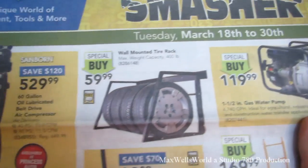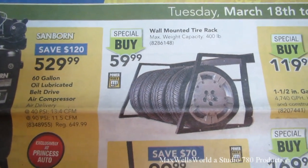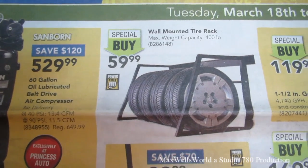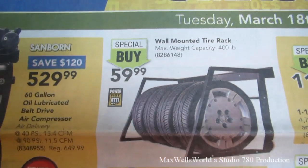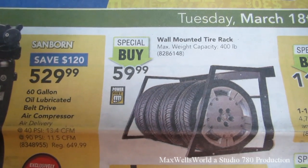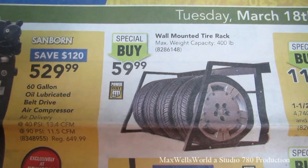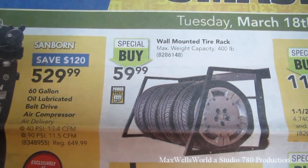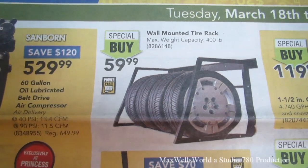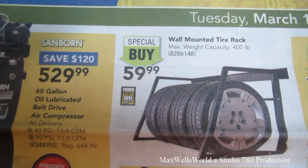Right next to it here is something that I've been considering building for a few years now. However, at this price, you probably can't buy the steel needed for that price. We have ourselves a wall-mounted tire rack. Max weight capacity is 400 pounds. Basically, these are great for storing your winter tires in the summer or your summer tires in the winter. And it's on special buy for $59.99.